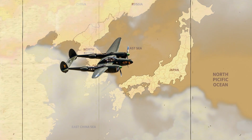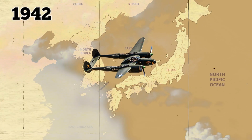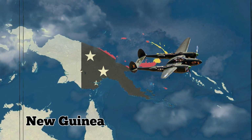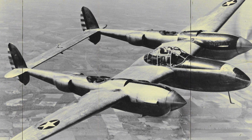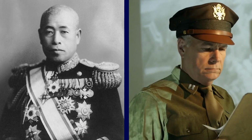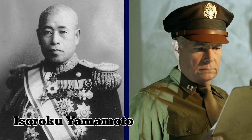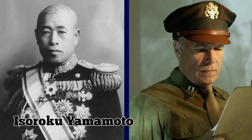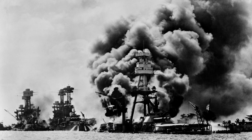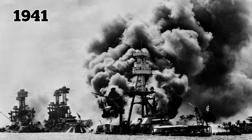The P-38 saw action in the Pacific Theater in April 1942. Some did reconnaissance work, while others did combat missions over New Guinea. One of the most memorable missions they had in the Pacific was in 1943, when the US learned that Admiral Isoroku Yamamoto, the commander of the Japanese Navy, would be visiting troops on the battlefront. Yamamoto was the architect of the Pearl Harbor attack in 1941.